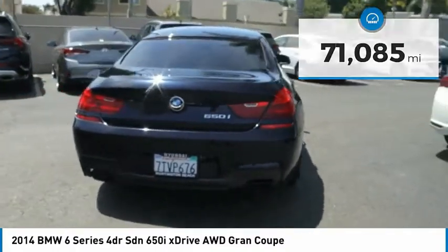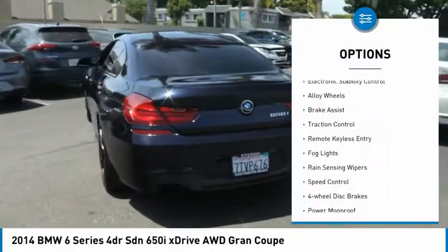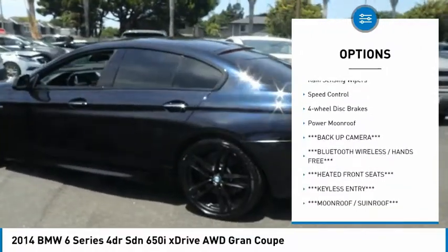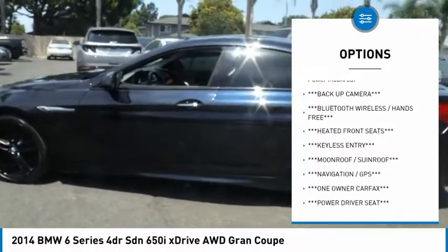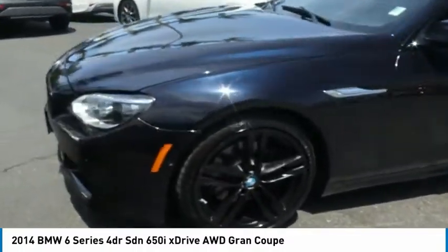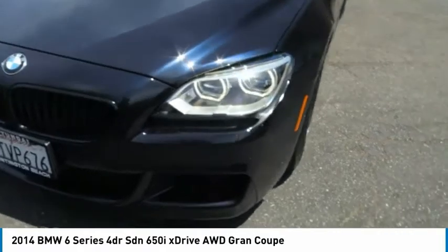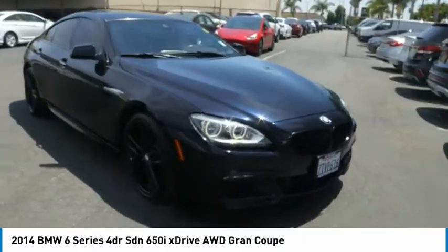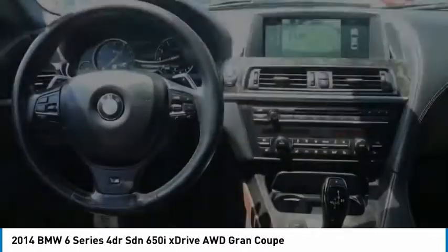Here are some of this vehicle's great options: electronic stability control, alloy wheels, brake assist, traction control, remote keyless entry, fog lights, rain sensing wipers, speed control, four-wheel disc brakes, power moonroof. This beauty is sure to make you the talk of the neighborhood. So call or drop in for a test drive today.